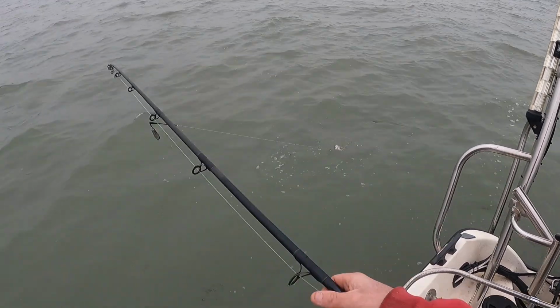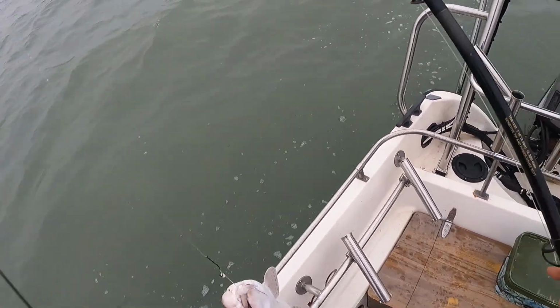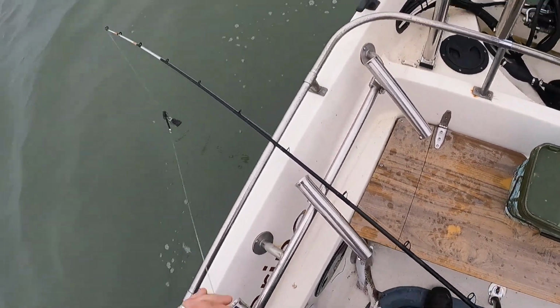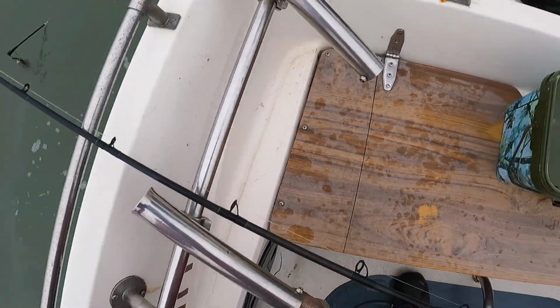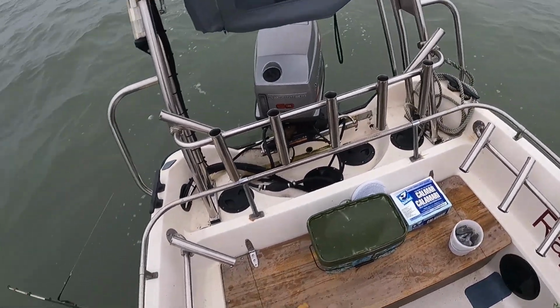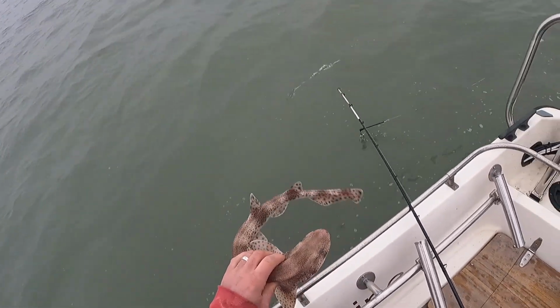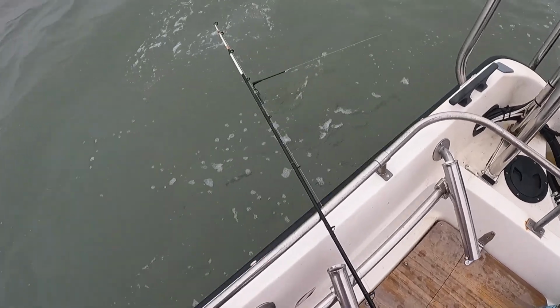There we go. First dog. Happy days. I ain't blanked. I'll show you that trace in a minute. There we go, first dog of the day. Don't think it's going to be fast and furious out here. As I say, I can't believe we're halfway through January. So it's mid-January. There we go.